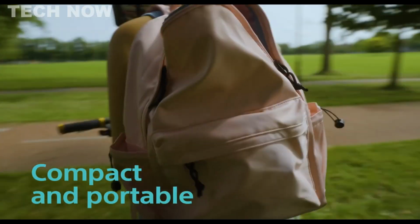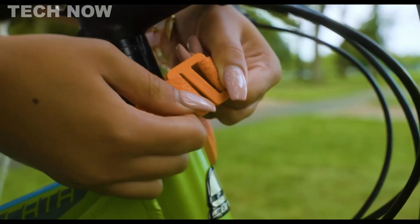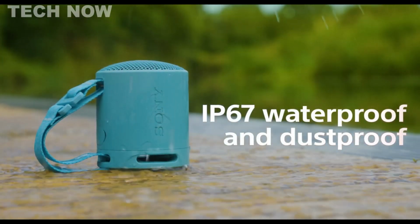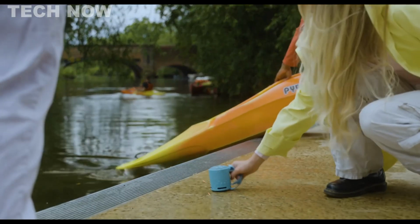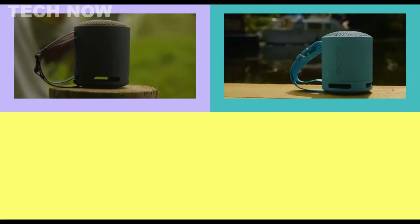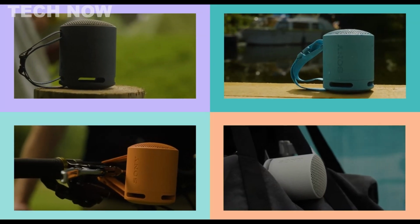Durability is a key highlight of the SRS XB100, boasting an impressive IP67 rating for both water and dust resistance. This makes it a reliable companion for outdoor activities, ensuring it can withstand various environmental conditions.